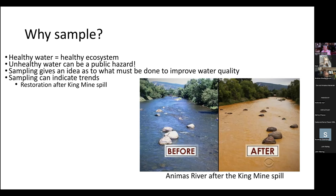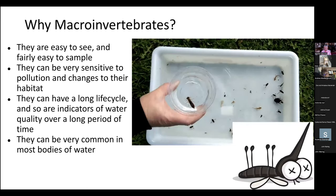All right. So why macroinvertebrates? First off, the easy part is because they're easy to see. If you can see them, you can sample them. If you can't see it, it's difficult to try to monitor, but you can have a quick, easy test by looking to see what types of macroinvertebrates are in the water, things that you can see. That's why. Again, we were talking about how they're put together. Some of them are very sensitive to pollution.